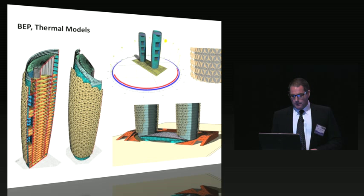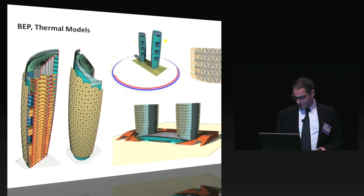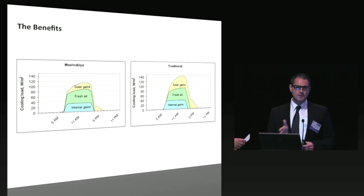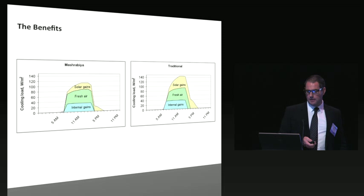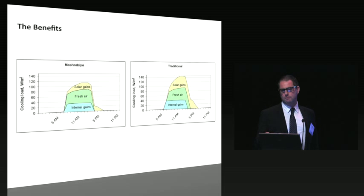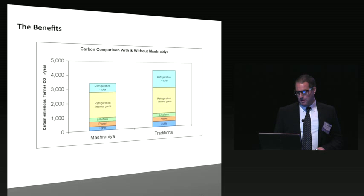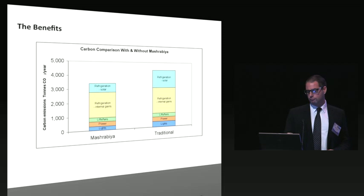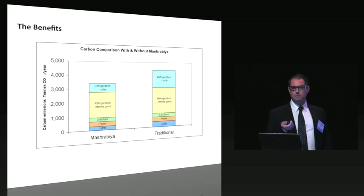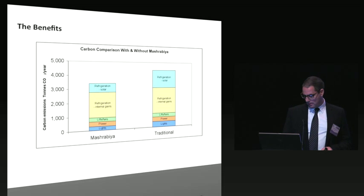We also use the same modeling, or the same data, to run some very detailed thermal models. And the results of those showed that this is a cooling load through a typical day, so you can see that there's a significant reduction in the load from the sun that gets into the building, and there's also a small reduction in load from internal lights, because of course you don't need the lights so much. Benefits over a year are a significant saving, and you could read cost, you could read carbon, but the message is that the costs and carbon associated with refrigeration because of the sun are less than half.